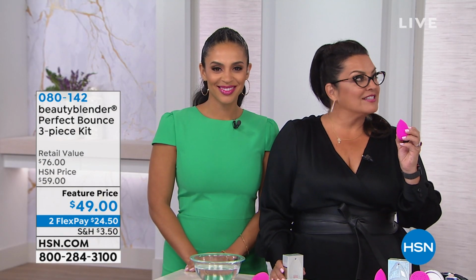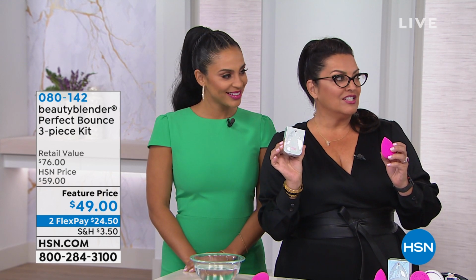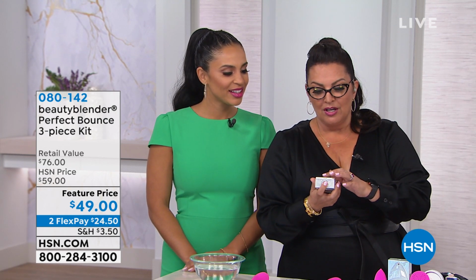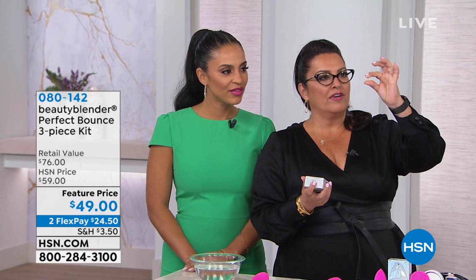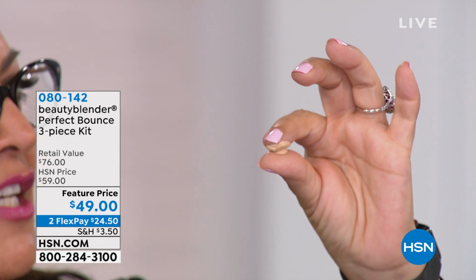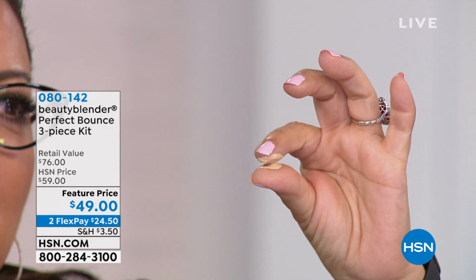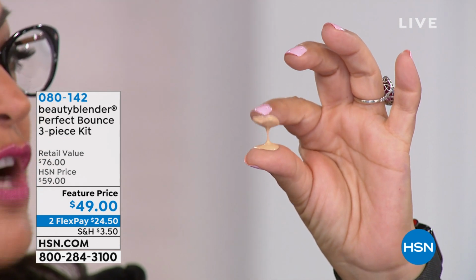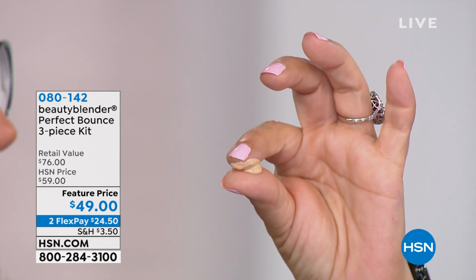Absolutely. So 15 years ago, we introduced the world's first edgeless sponge, and today I'm here to introduce you to Bounce, the world's first edgeless foundation. And you might be asking yourself, what is an edgeless foundation? Well, let me show you. Right here is Liquid Bounce Whip Foundation. And you see that elasticity? What you're looking at here, Robin, is youthful bounce. What you're looking at is elasticity. What you're looking at is stretch. Coverage that isn't going to fall into your wrinkles. Coverage that is going to last you 24 hours and is as light as air.